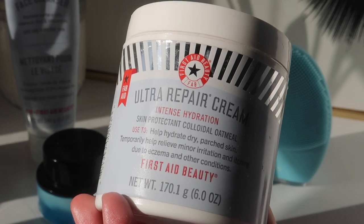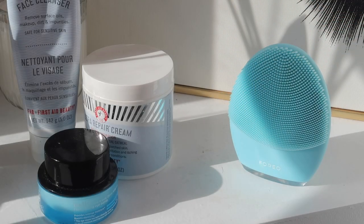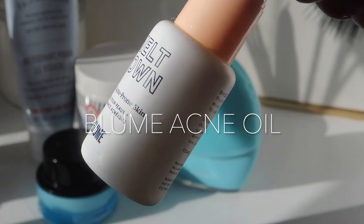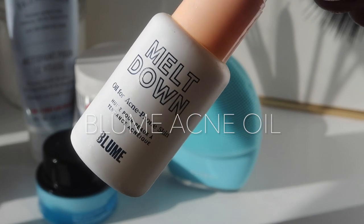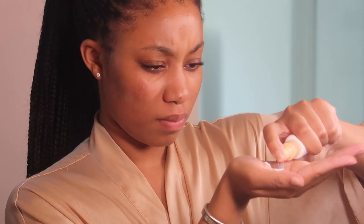After that, I follow up with my moisturizer, which is also from First Aid Beauty. It's their Ultra Repair Cream. And then I'm using Bloom's Meltdown Acne Oil and mixing that into my moisturizer. If you can tell, I am breaking out a little bit on my cheeks. So when I break out like this, I use a little bit of this acne oil, mix it with my moisturizer, and apply it all over my face.